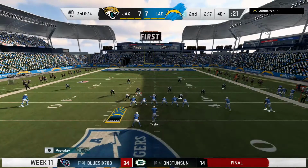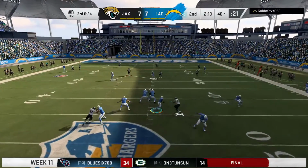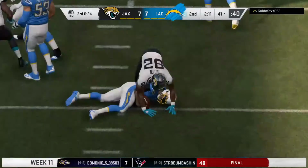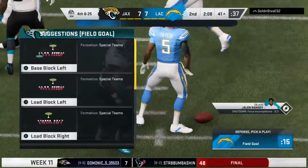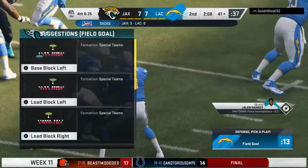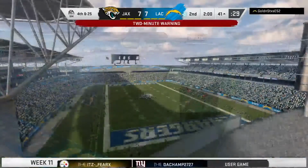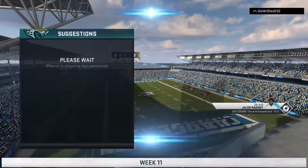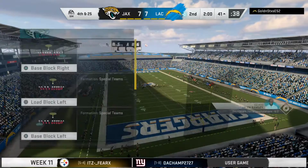3rd and long, Taylor and company hoping to regroup after the sack. Now it's Taylor. And he's going to go down again. Josh Allen has now recorded 10 sacks on the season. It's 4th down. Now the second-year kicker, Michael Badgley. He hit from 59 as a rookie. We've hit the 2-minute mark of the first half.